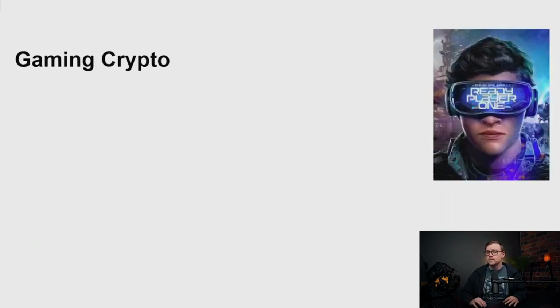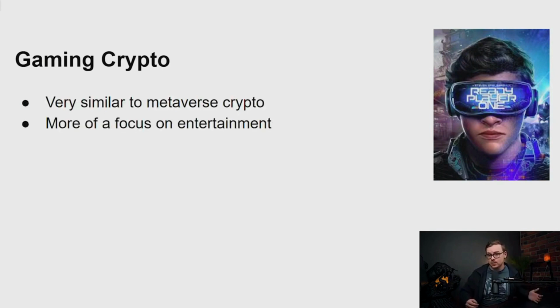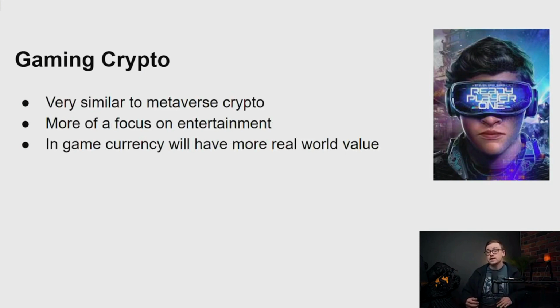Now, gaming crypto is very closely related to metaverse crypto, and the reason I gave it its own category is I think that this is probably the biggest use case for metaverse related cryptocurrencies, and it's very similar to metaverse, but it has more of a focus on entertainment. So in-game currencies that are within the game would be cryptocurrency backed, so they wouldn't be able to be duplicated or any sketchy stuff like that. But they'll also have more real world value because currency that you earn in game will be cryptocurrency that you can exchange for real life money.